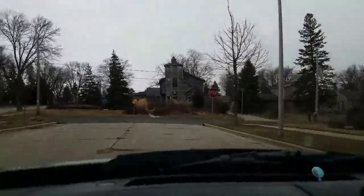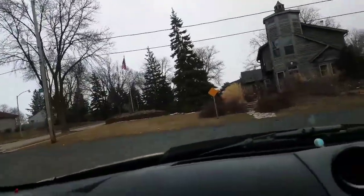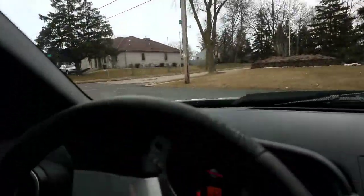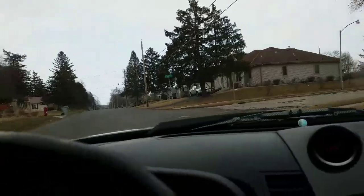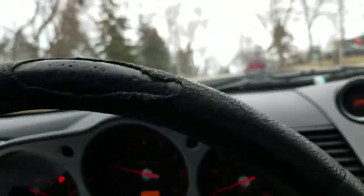But it's reliable. I can punish this car. The only thing I had to change on it when the check engine light came on was the cam sensor and the crankshaft position sensor, because the slip light kicked on for the traction control. So when that happens, just change those sensors and it'll be fine, and just undo your battery.